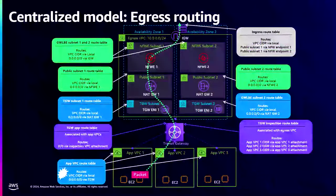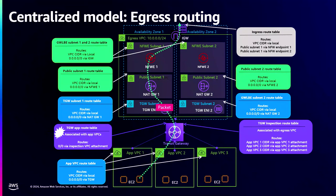When I talk about egress traffic, now I need to send the traffic from my EC2 instances to the internet. And now I'm using transit gateway as my central hub also to send the traffic. All my VPCs are connected to the transit gateway, so my gateway as an EC2 instance will be the transit gateway. The transit gateway takes the traffic and it wants to send it to the internet. So it will send it to that endpoint in the inspection VPC. And then I need to send the traffic through a NAT gateway. And here you can either put the network firewall endpoint first or the NAT gateway first, depending on when you want to inspect the traffic.